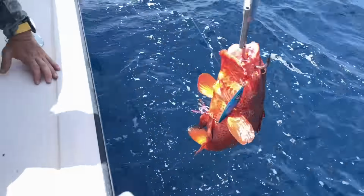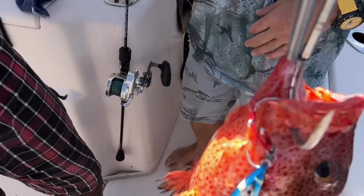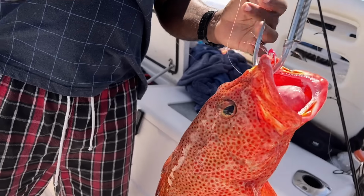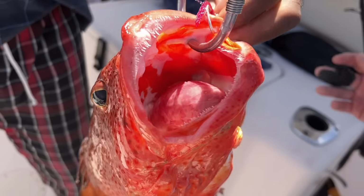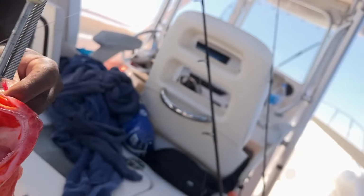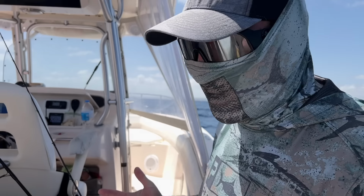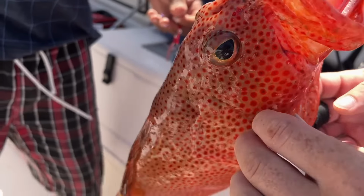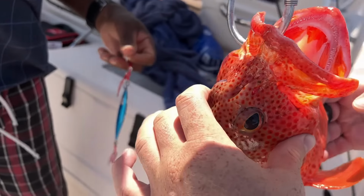Wow! What a fish! Low shallow! In 250. Wow, I spent the last like 2 weeks trying to find one of these on the East Coast. We come here on a day that's not doing too well, and we get one. So this is called a rock hind. The locals here call it a buck hind.